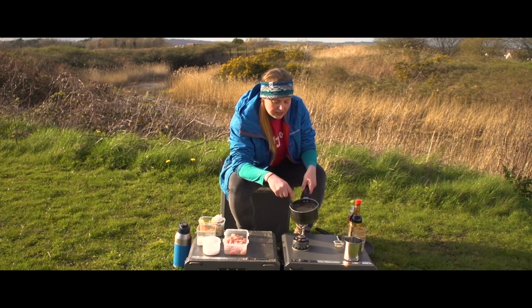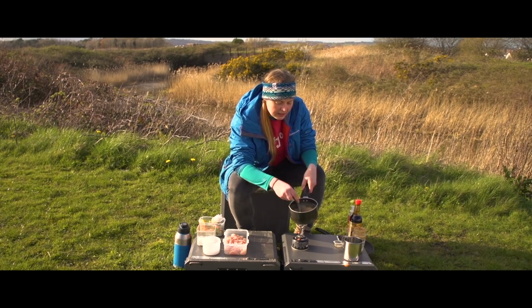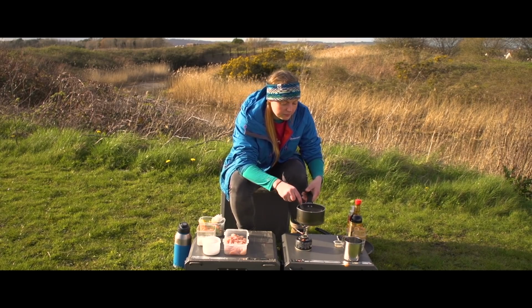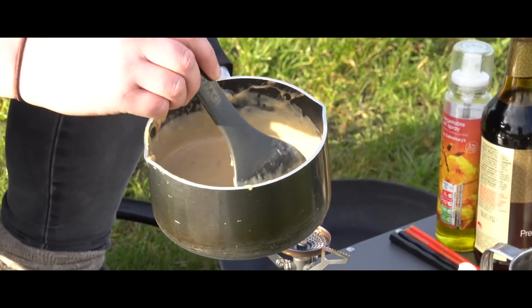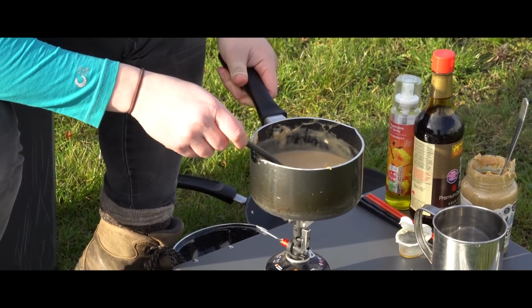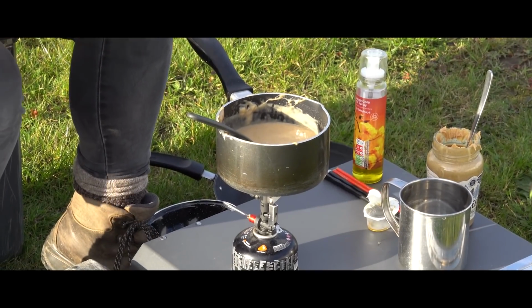Now, as you can see, that's kind of loosened up a little bit. The stock cube is still melting into that, so we'll let that keep going a little bit. But you will end up adding more and more water because it will thicken up. This is a nice consistency at the moment, and I suggest at this point putting in some soy sauce. Now for this amount, so that's about 2/3 of the peanut butter, you would put in probably about a tablespoon of soy sauce.